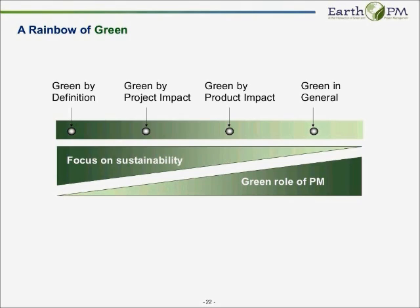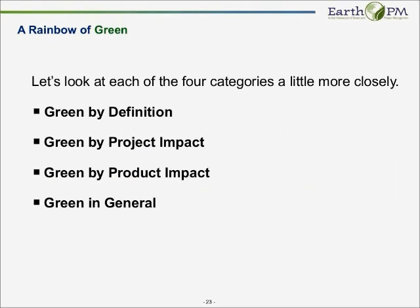So the focus on sustainability is there because it's a sustainable or green project. The focus on that green in general piece, which is maybe that software release, isn't as broad or as focused as we'd like it to be. So therefore, the role of the project manager needs to increase for those projects themselves. Your role as a project manager in that green by definition piece may not be as heavy because everybody understands it as green, while green in general maybe very few understand. So we're going to look a little more in detail on this and fairly quickly: green by definition, project impact, product impact, and green in general. That is the spectrum that we like.